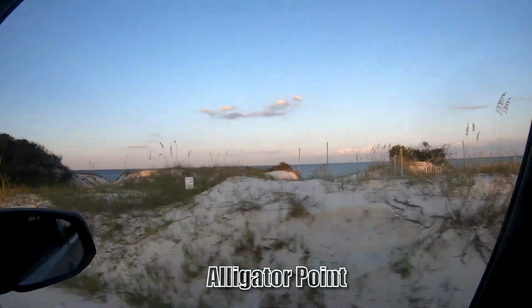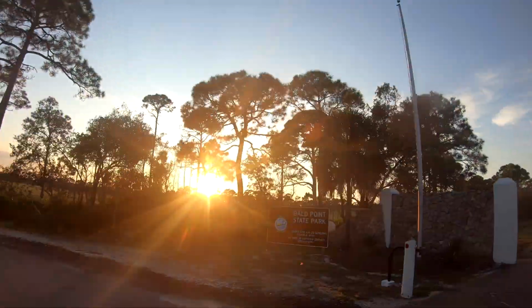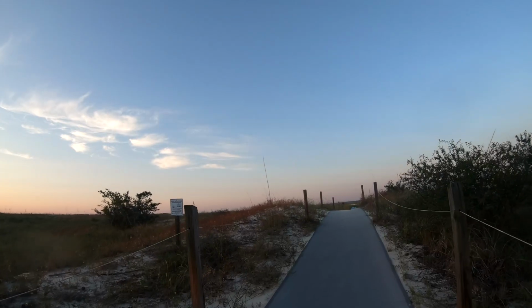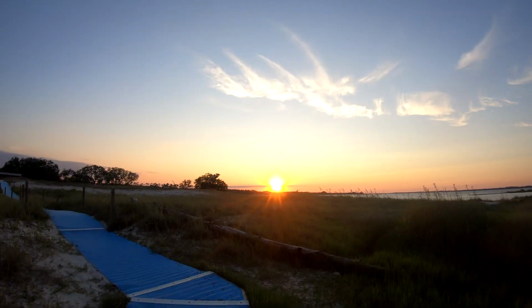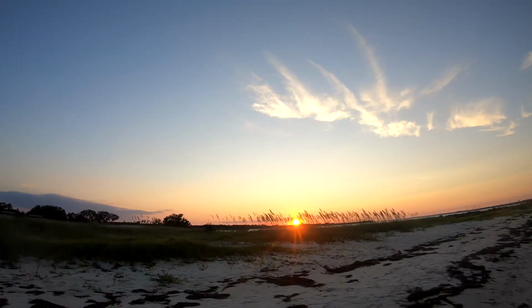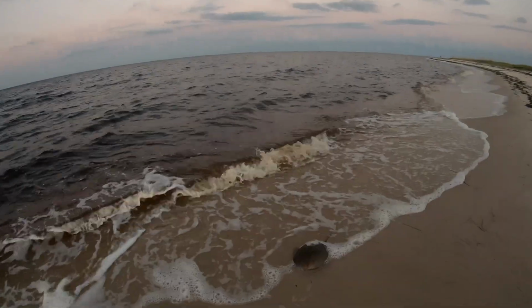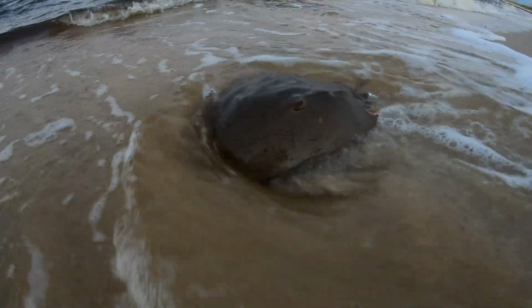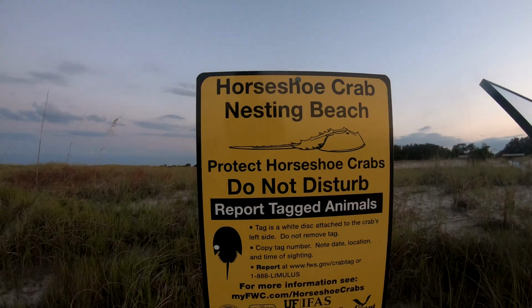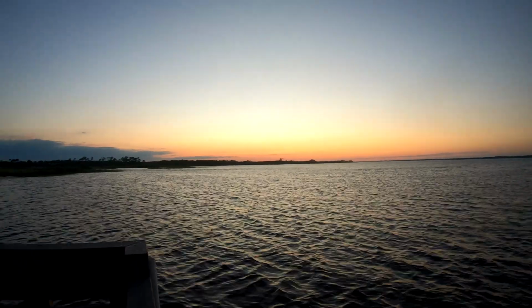Making our way down to Alligator Point and Bald Point State Park. Unfortunately, I ran out of daylight and didn't have enough time for the paddle that I planned. But it's still a nice park to check out at sunset. Years ago, I used to come here a lot with my wife. It's been a nice drive.